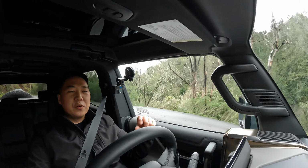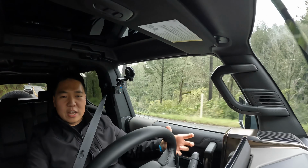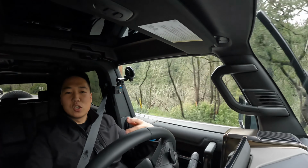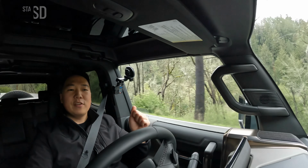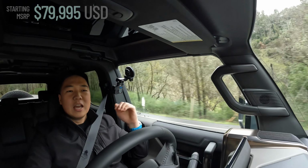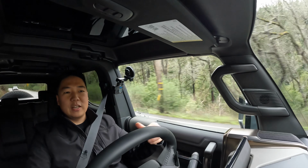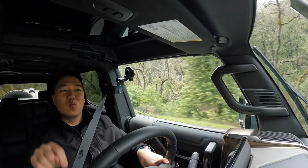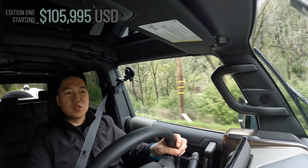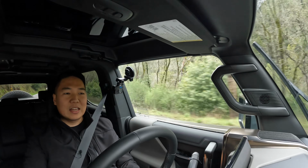In terms of value, the SUV does start at a lower price point compared to the truck, a bit more entry level. You do have lower power packages, it's smaller, less range, so it does make sense. So the base Hummer EV SUV will start at $79,995, just under $80,000. And as you go up the tiers, you add more power, more range, more capability. To the top of the line here, this Edition 1, what we're launching with, that starts at $105,995. So low $100,000 range, you add some options on like the extreme off-road package or things like that.